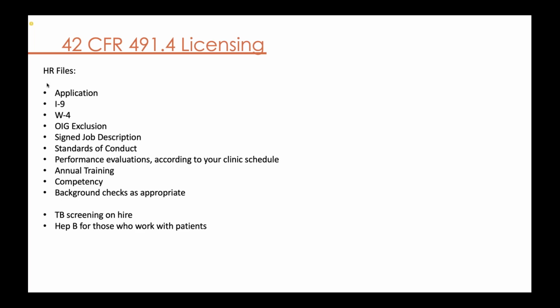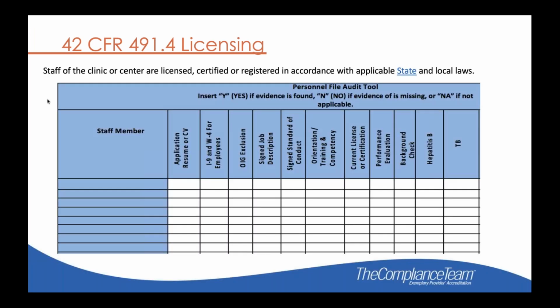If your policy says we will do a background check on everybody that works here, that would be in the record as well. Many companies who do background checks also do the OIG exclusion list, so you'd want to know that. TB screening on hire, and then more frequently as by your policy or by the state, and Hep B inoculation for those who work directly with the patients. Should someone in your clinic have had the Hep B series years ago, and they know they've had it, but you cannot find that documentation, have them sign a declination. That's perfectly acceptable because they're signing their name, saying I don't want it at this time because I've already had it. And your staff has the right to refuse that inoculation.